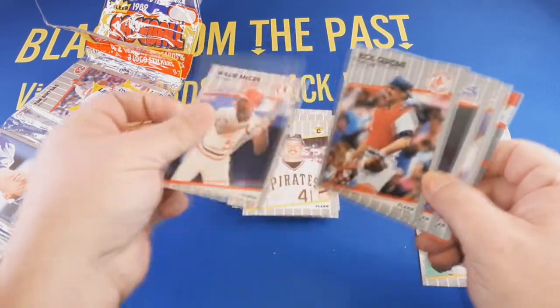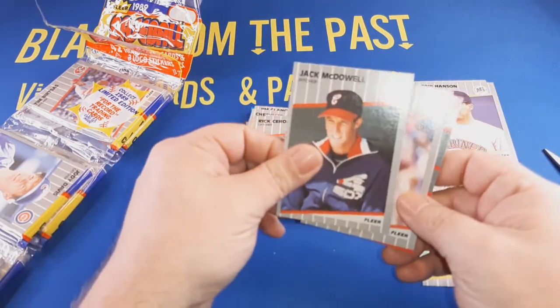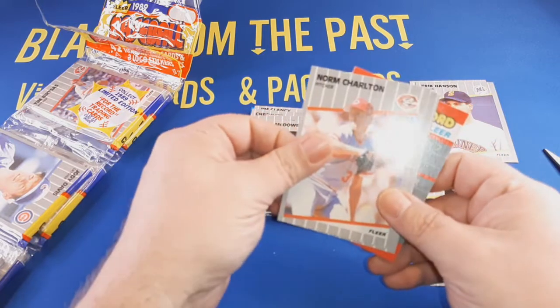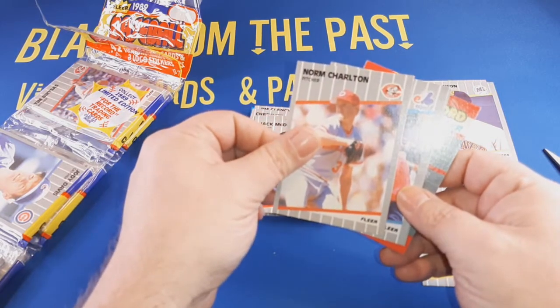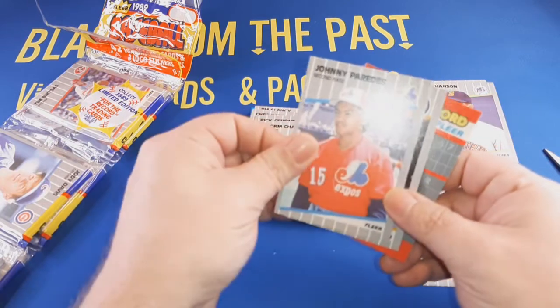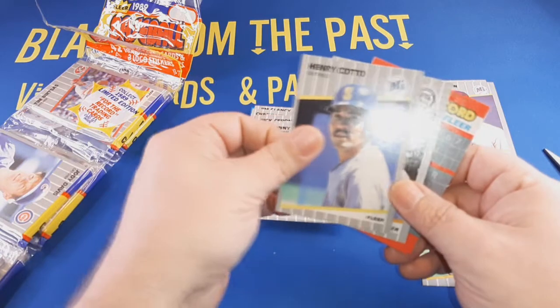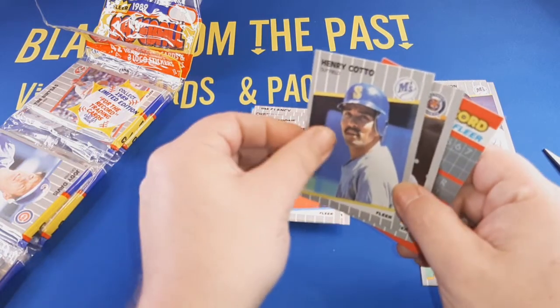Again, these cards are very well stuck together. Rick Cerone with the Red Sox. Jack McDowell with the White Sox. Norm Charlton with the Reds. And we have Johnny Paredes with the Expos. Behind Johnny, we have another Mariners card, Henry Cotto. Henry Cotto, outfielder for the Mariners.